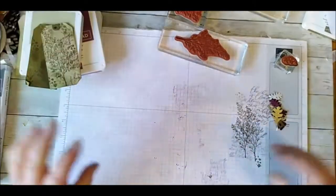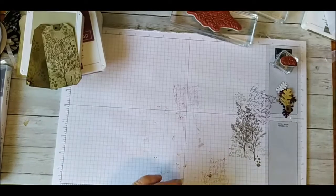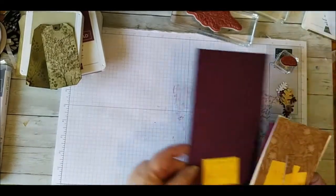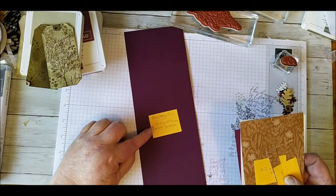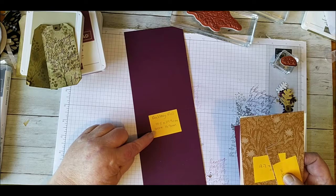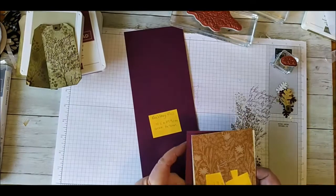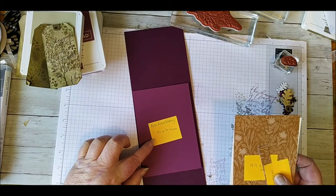So let me show you what other products we're going to be using for our card today. So we're going to have a card base in your Blackberry Bliss, and that measures 10.5 by 29.9 centimetres, and I've scored that at 14.9. I've then got a piece of Rich Raspberry, which is 10 by 14.4.